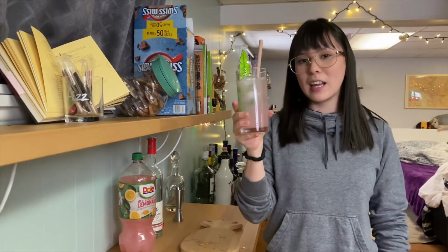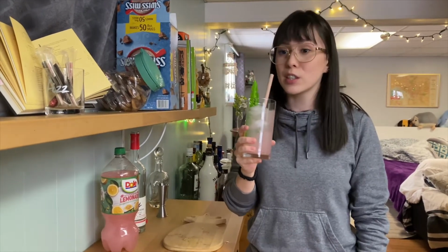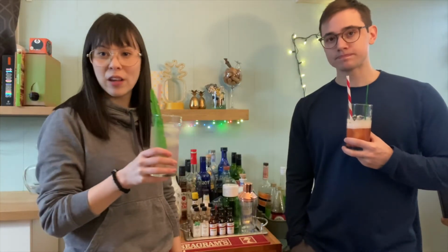Yum. You can use any type of vodka, any flavor, any type of lemonade, any flavor. And it's always gonna turn out good. And simple. And it's cute. So yeah, that's our bar and our current favorite drinks.